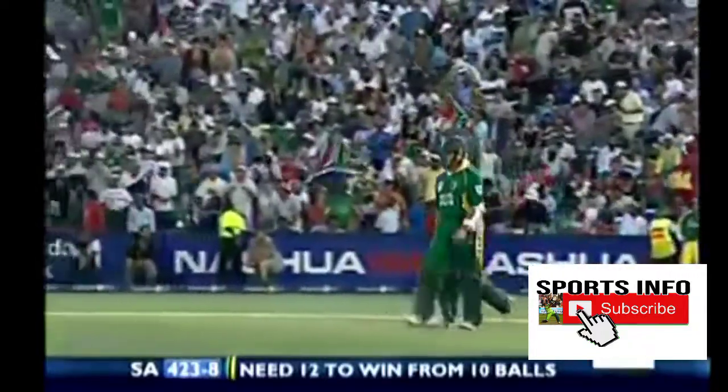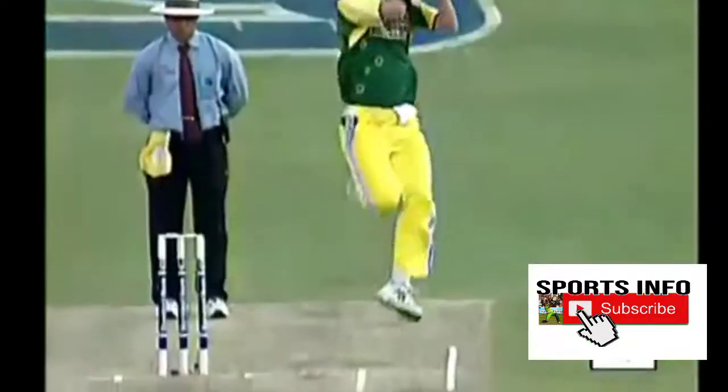He's literally run a ball. Somewhere along the line in those 10 deliveries, South Africa should pick up a boundary. And Roger Telemarcus, maybe it wasn't quite on, but he couldn't hold himself back. Great catch.